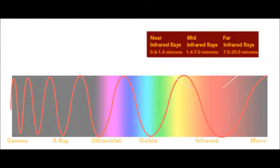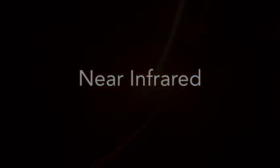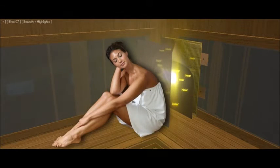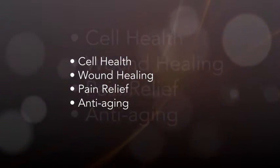The infrared spectrum consists of 3 wavelengths: near, mid, and far. Each wavelength has its own distinct characteristics. Therefore, different parts of the infrared spectrum are more effective than others at targeting various health benefits. Near infrared is the shortest wavelength and penetrates the skin's surface, stimulating collagen production and improving appearance. Studies have shown that near infrared LED lights promote faster cell regeneration, wound healing, and human tissue growth, resulting in a reduction of wrinkles and improved skin tone.